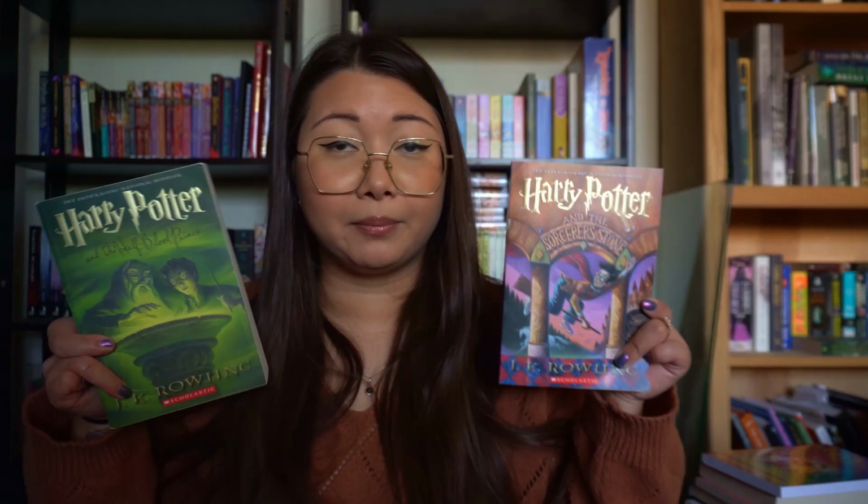And then I have a couple of Harry Potter books that I'm going to unhaul as well. I do have them in a box set, and because of that, I don't want to hang on to additional copies that I have. So I'm going to be getting rid of the first one and the sixth one.